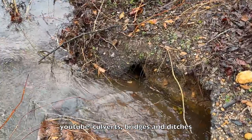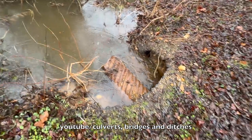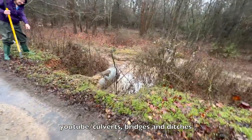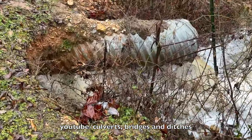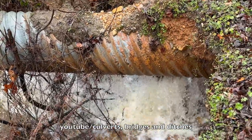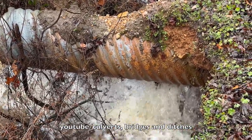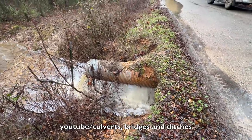You can see it going right there. Look at that. Right here. You can see it flowing right into there. Okay, well, it is getting across the road, just not in the way it's meant to. All right, we've done what we can do here.